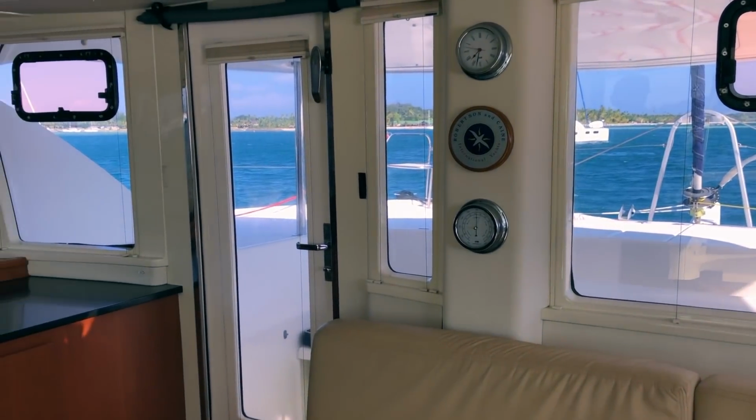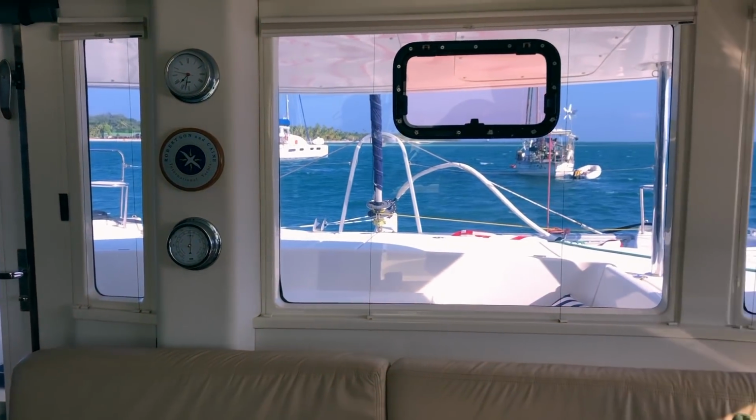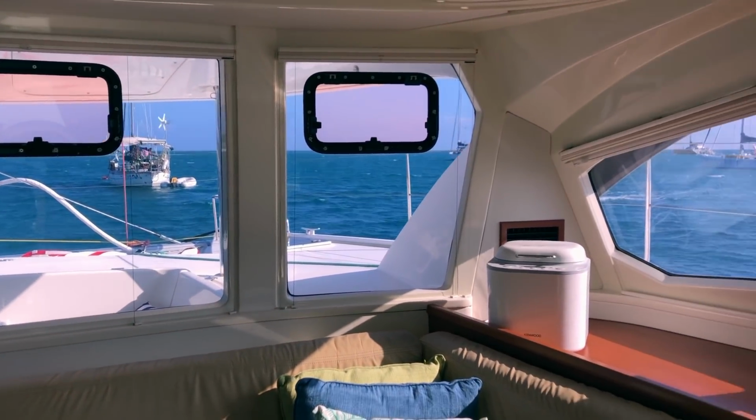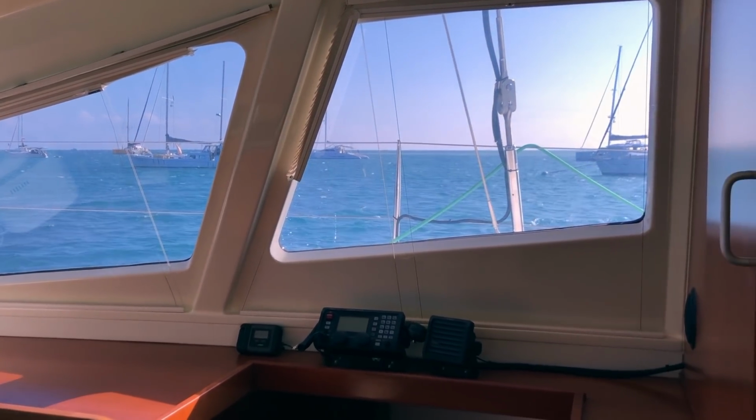And the other thing, just to mention, we just came past the Leopards have got this 360-degree view, which is fantastic when you've got good weather, but also when you've got bad weather, because you don't necessarily have to be out in it.